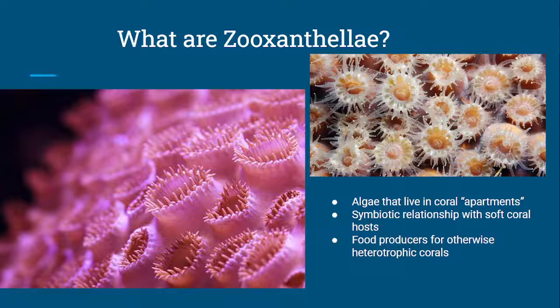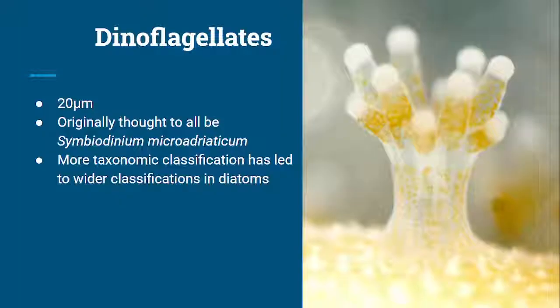Now, they form a symbiotic relationship with the coral hosts. They produce food through photosynthesis that the animal can actually take in, the animal being the coral itself, that would otherwise be considered heterotrophic. They couldn't produce their own food, so they have these autotrophic zooxanthellae that live inside of them, and they'll act as sort of the food powerhouse for the animal itself. So they're dinoflagellates, as you know. They're 20 microns in size.